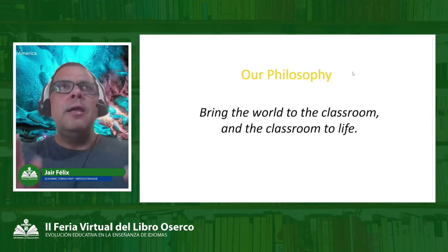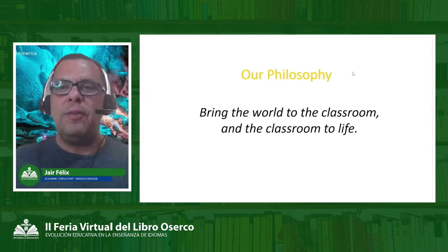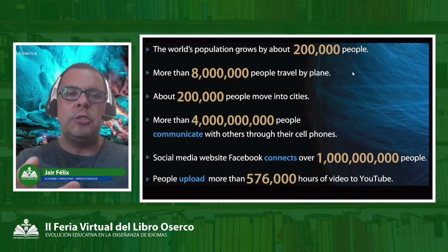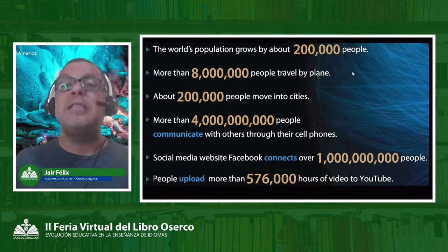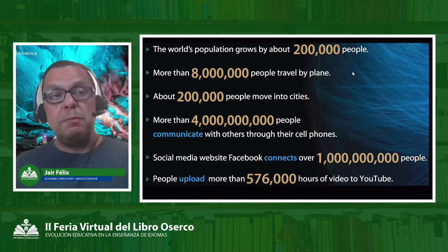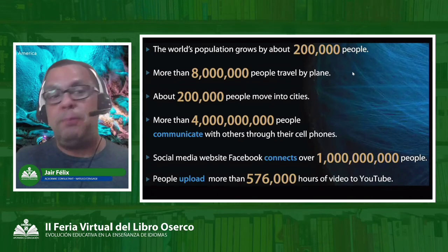I want us to focus for a second on one specific aspect, which is life before the pandemic. I'm going to present a set of data to you. I want you to pay attention to the data that you have on your screens right now. And this is all pre-pandemic, pre-COVID data. The data reads, the world's population grows by about 200,000 people. More than 8 million people travel by plane.